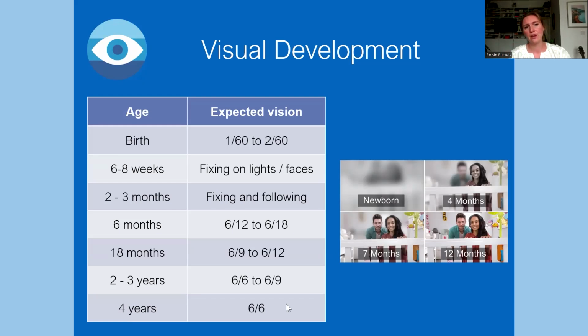if they're behind. So by 6 to 8 weeks, a child should be able to do what we call fixing. And fixing is where you show something to a child, usually a brightly coloured large toy or a light, and the child will look at it steadily. That is fixing. They may also do it to the faces of relatives nearer the 8-week or 2-month mark. By 2 to 3 months, not only are they fixing on the object, but if you move that object, the eyes are able to follow it. So this is called fixing and following. And by 3 months old, a child should be able to do that.